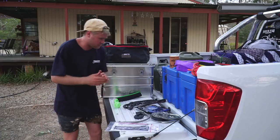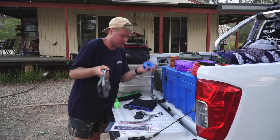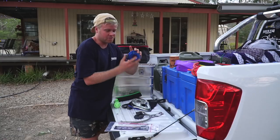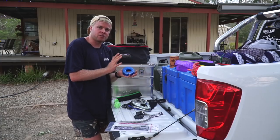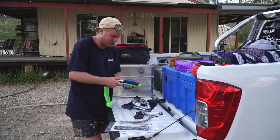Mozzies everywhere. Got a little snatch ring rather than the old snatch block, so you're talking like five times the weight. This is the old one I had, an ARB snatch block. This is the new little Drifta snatch ring. Obviously a lot lighter and smaller, and all it is for is winching. It gives you double the strength, so a double line pull if you're really stuck and need some serious pulling.